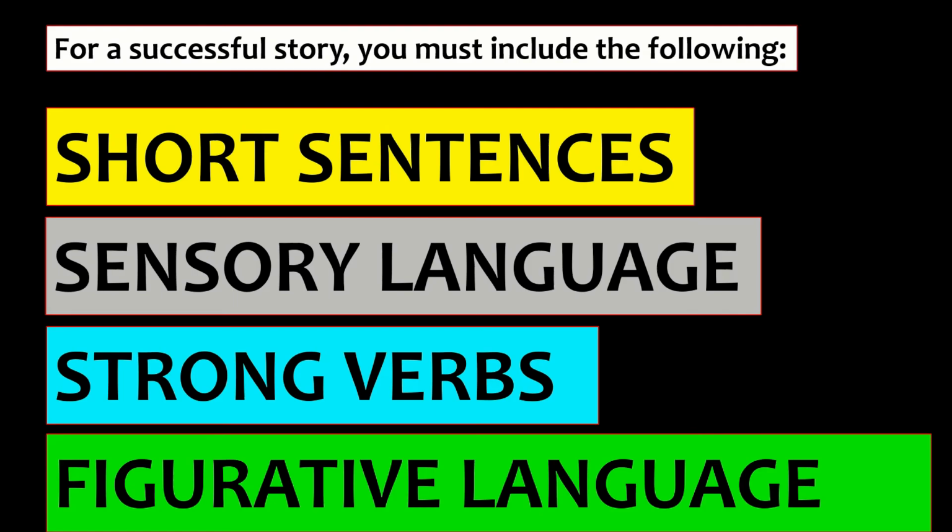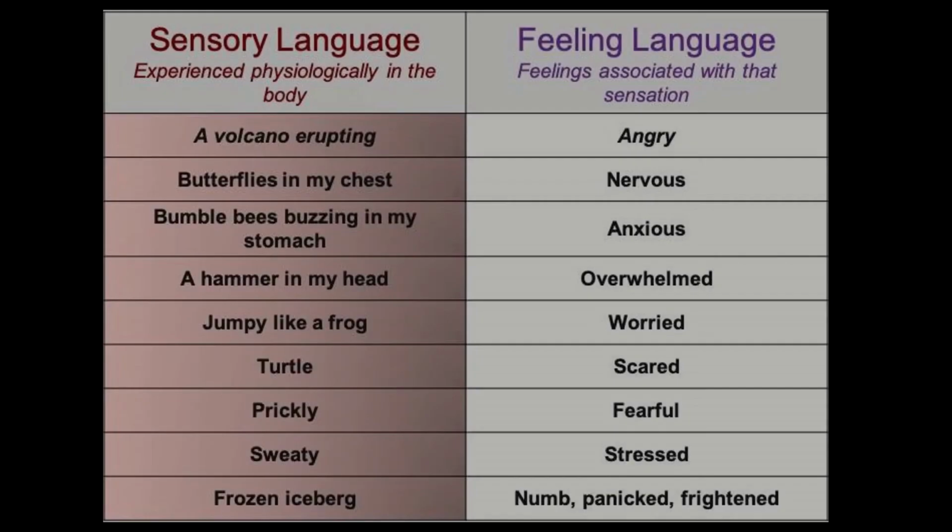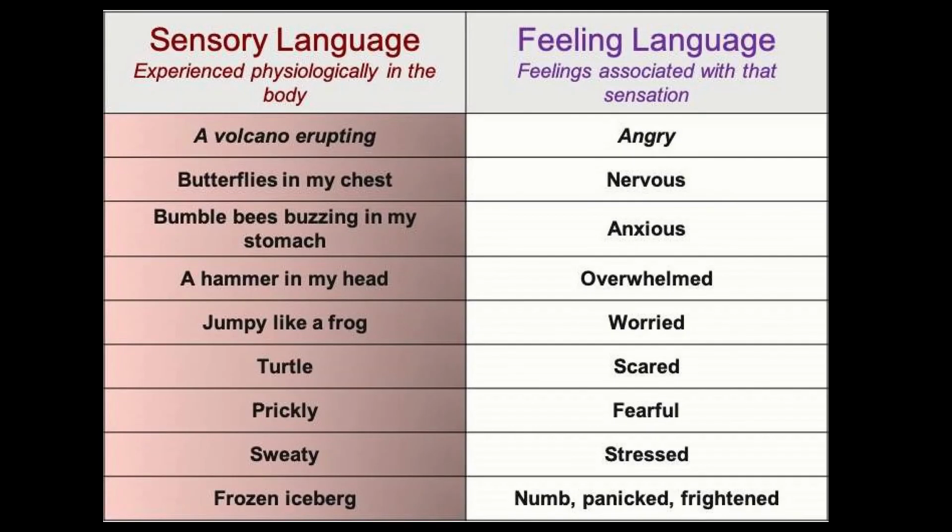For a successful story, try to include the following: occasional short sentences for effect, sensory language, strong verbs, and figurative language. So short sentences, the idea is if you want to quicken the pace of your story, using short sentences will rack up the tension. Sensory language is probably the one I would use the most. The idea is you give a real feel to the reader that they imagine themselves there. So we all know what glass sounds like when it shatters. We all know what bacon smells like. It puts the reader right into the scene.